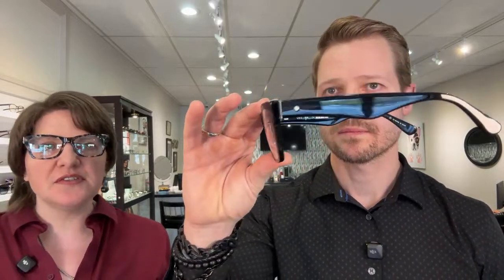I think it's got that taper. So when I first looked at it, I did think a little more cat eye, a little more feminine. Yeah, but on your face, it doesn't do that. So depending on how it fits your face, this could work well for a man or for a woman. So it definitely has some very good possibilities there, and it's super comfortable.